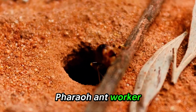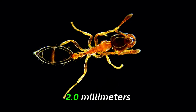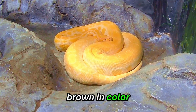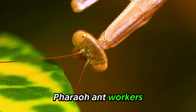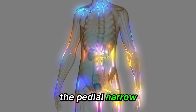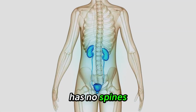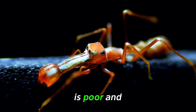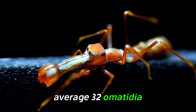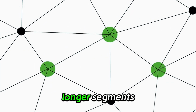Physical characteristics: a pharaoh ant worker near the tip of a ballpoint pen. Pharaoh workers are about 1.5 to 2.0 millimeters long. They are light yellow to reddish-brown in color with a darker abdomen. Pharaoh ant workers have a non-functional stinger used to generate pheromones. The petiole, the narrow waist between the thorax and abdomen, has 2 nodes, and the thorax has no spines. Pharaoh ant eyesight is poor, and they possess on average 32 ommatidia. The antennal segments end in a distinct club with 3 progressively longer segments.